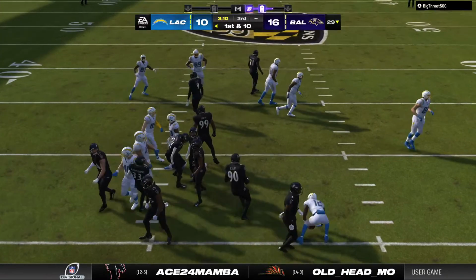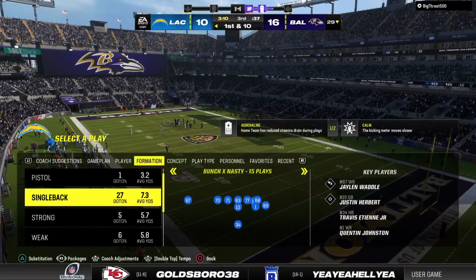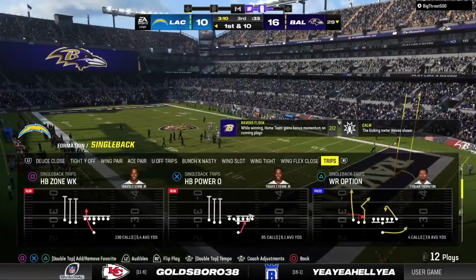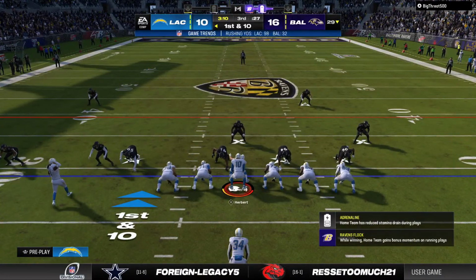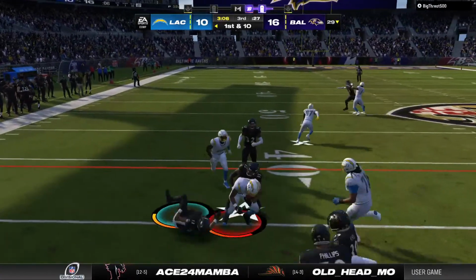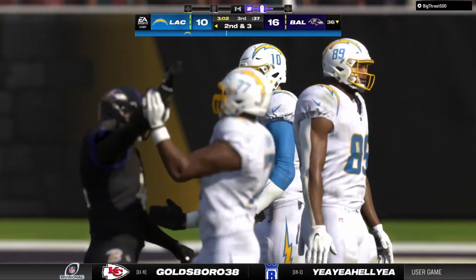And a good return as he'll be stopped just shy of the 30-yard line. The Chargers take over 1st and 10 at their own 29-yard line. The Charger drive about to get going. And their deficit a little wider now than it was at halftime following the field goal a moment ago. But the goal is still the same because they want to come out, establish a rhythm in the second half, and get going.